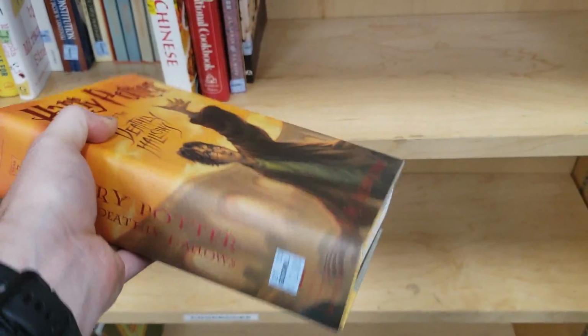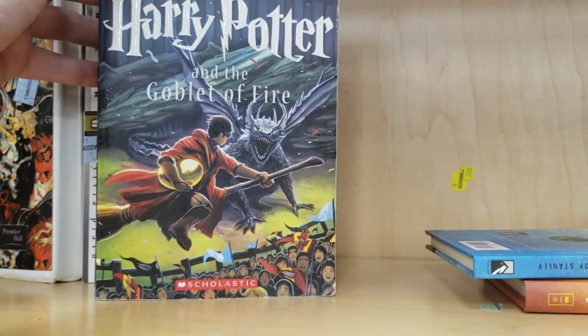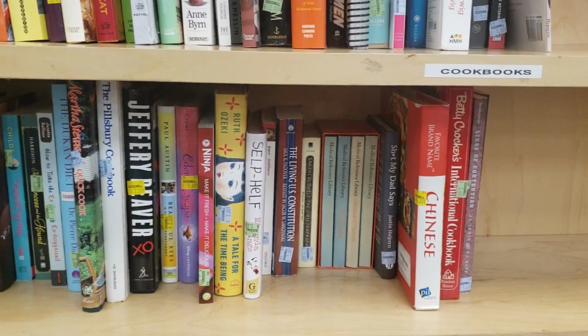Now this is perfect. $2 for a Harry Potter hardcover book. All day. I pay $1 to $2, never any more than that, because you have to buy, I think it's 7 or 8 of them. Here's a soft cover one for $2 as well. I don't really mess with the soft cover ones, but the hardcover ones, once you get the complete set of them, you can sell them for about $70-ish right now.